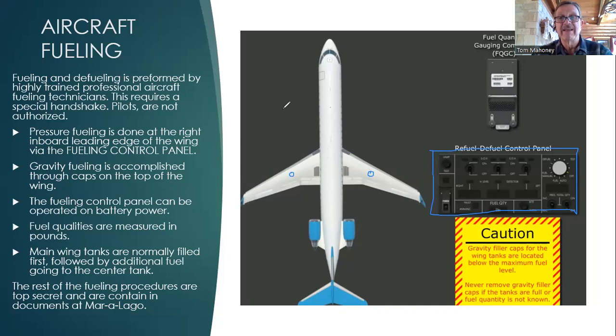Now, the caveat here is if the wing tanks were mostly full already, the fuel out in this part of the wing is going to be higher than the caps. And you pop those caps off, all this fuel is going to rush out, and you'll get fuel all over the wings, all over the ground. So something I wouldn't recommend doing is popping those caps off if you have full wing tanks. I might do it if we were in desperate need of some fuel to get put into the wing tanks, but I would want to make sure that fuel level was below the level of where the caps are.